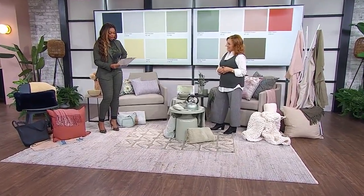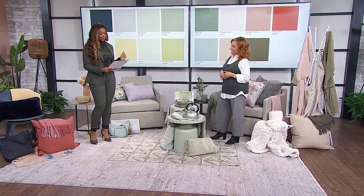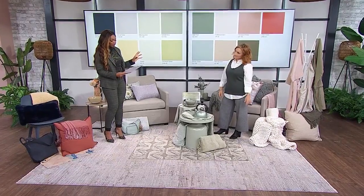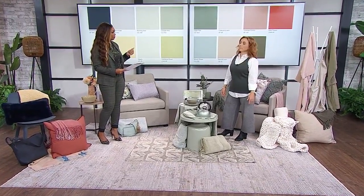Lovely. Okay, let's talk a little bit about some of the colors in this palette. I feel like the commonness of it all, if you look at the whole wash of it, it really speaks to where we're like sort of reflecting on how we feel right now, right?